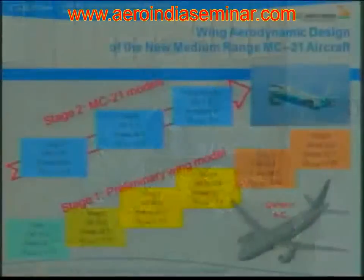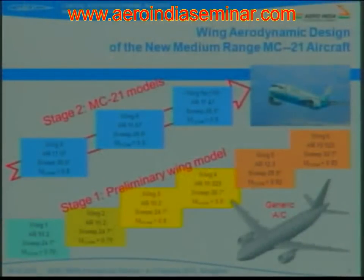Again, I will narrow down my presentation and talk more about aerodynamic efficiency. And this is, again, the most fresh Russian example, a newly developed, under-development aircraft, the MC-21, that is a mid-range aircraft with 150 up to 200 passengers.